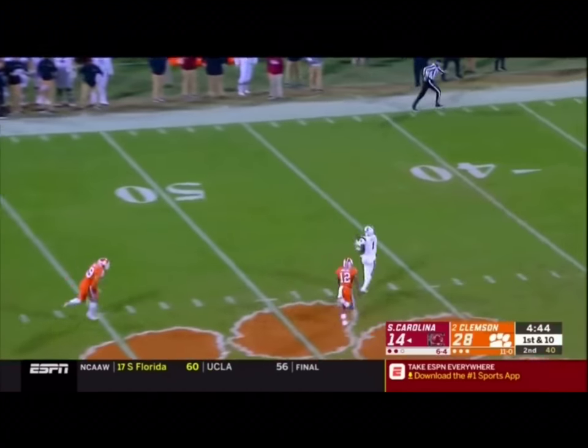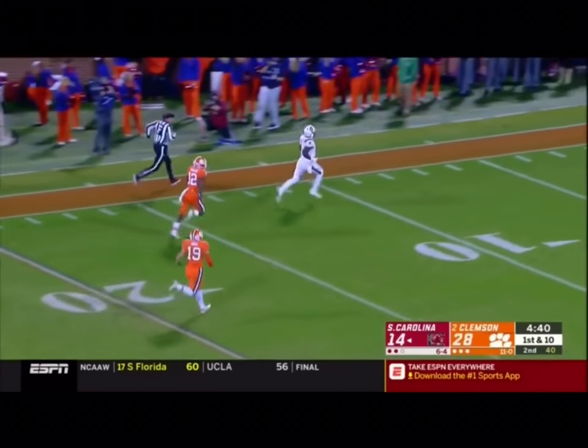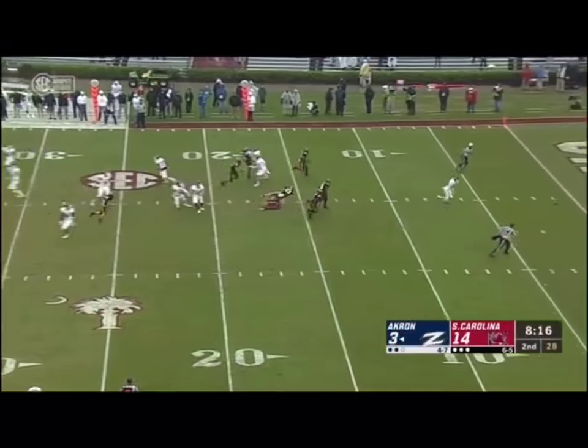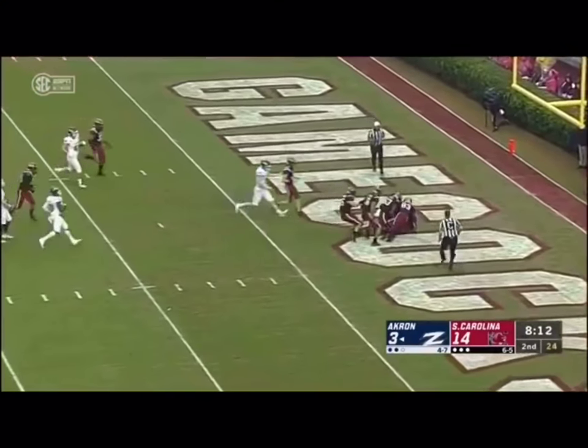And Bentley's got Samuel wide open at the 45. Run, Debo, at the 30. 20. Stun him, Debo. Stun him in Memorial Stadium. 75 yards. And he has trouble with the snap. Tries to fall on it in the end zone.